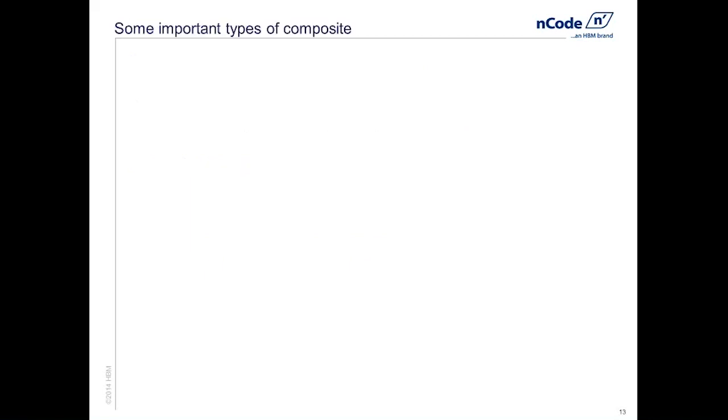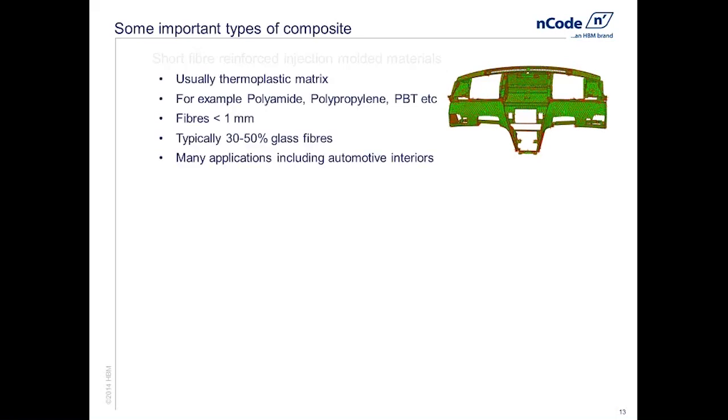Well, let's turn our attention to composites. There are many different types of composites, but let's look at three important categories, especially as used in automotive or are being looked at for use in automotive. Short fiber reinforced injection molding materials. These are often glass fiber filled, and they're already used in automotive applications, such as vehicle interiors, IP, instrument panels.